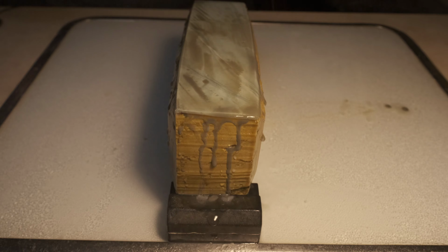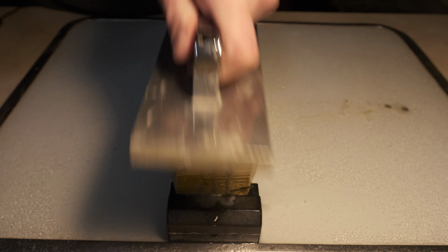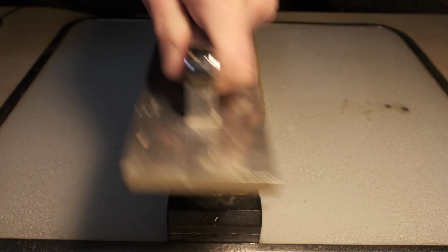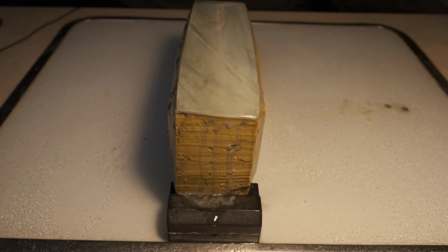So let's go ahead and just take a moment, and we will also sharpen with this, since it is most certainly suitable for both applications.